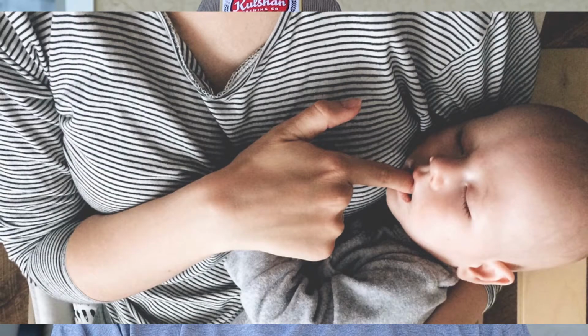You can do this too if you stick your finger in a baby's mouth. Make sure it's a clean finger. But you'll notice that the baby will suck it. And that is something that initiates the nursing of infants. And so these reflexes are adaptive in that they are going to help the baby develop a habit of nursing that then provides them with the sustenance they need. So that's the rooting and the sucking reflex.